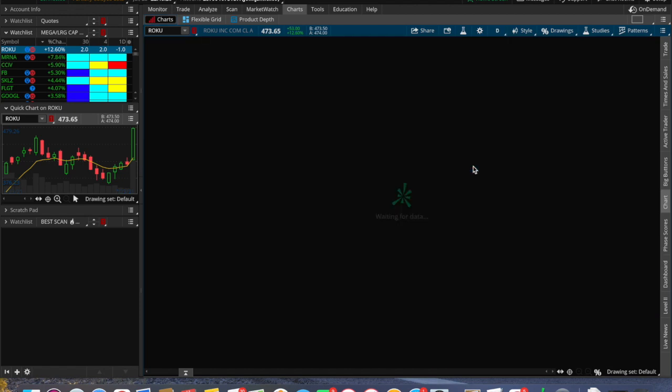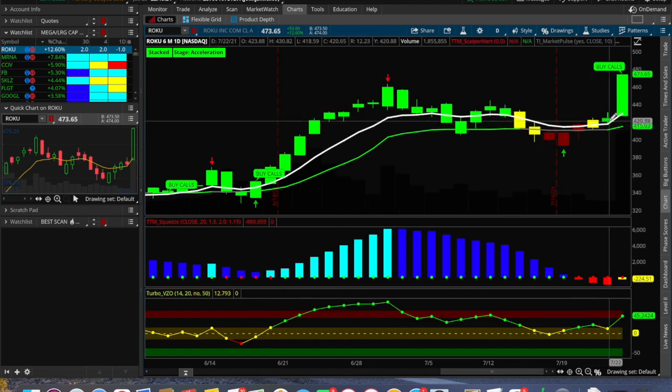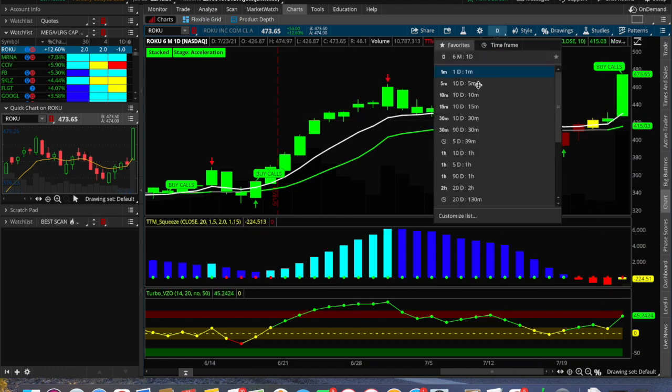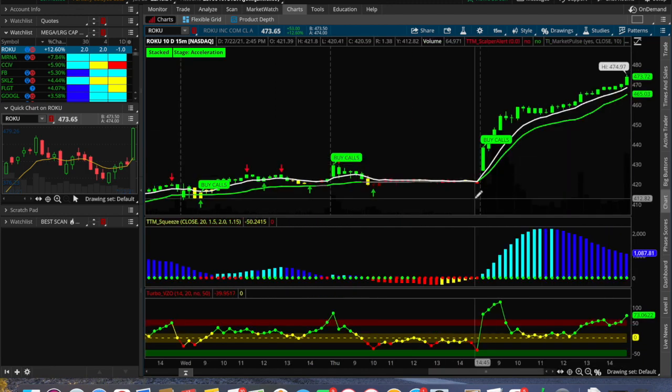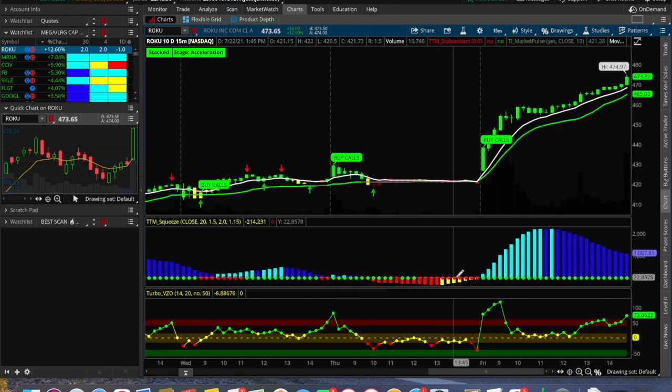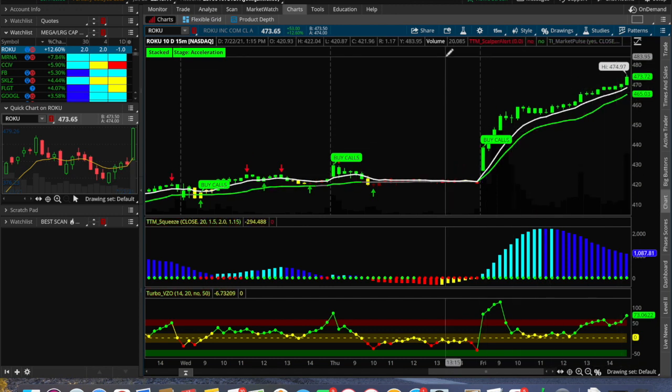So let me go back here. Yesterday, Roku didn't move that much, of course. All it did yesterday was squeeze to get ready for that move today. So as far as my requirements, of course, when I mentioned the 15-minute time frame and all those time frames that have a squeeze like this, it was getting ready for a big, massive move for today.